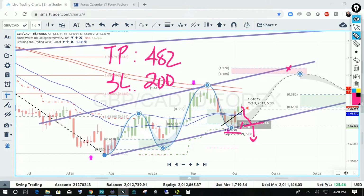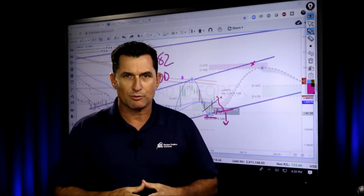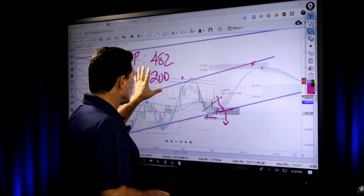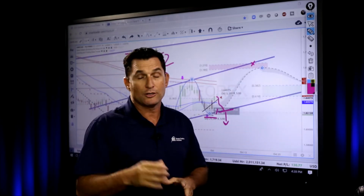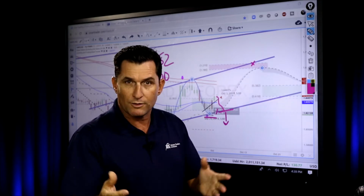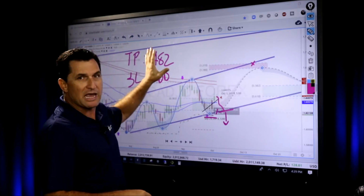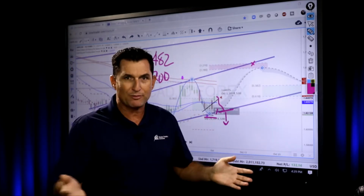All right, the first thing we're going to be excited about on this is the fact that the market's giving us good equity management, right? We've got great equity management on this trade, because we've got 200 pips as risk and 482. That's about a 2.5 to 1 risk-reward ratio. And that's what we want. We want to be able to risk less and gain more. So we could go ahead and trade that. The risk parameters are great.